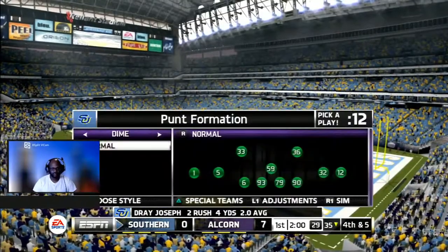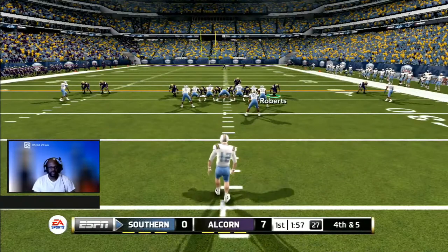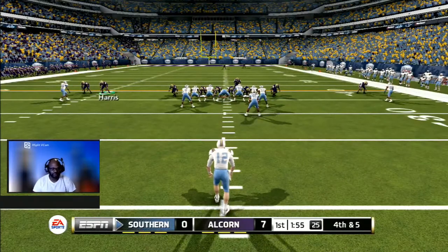Brad, that's a great way for the quarterback to get himself injured. He needs to be a lot more careful out there. You can't even play with that. The game is working right.